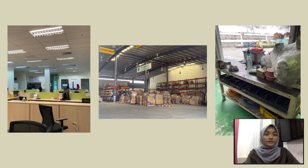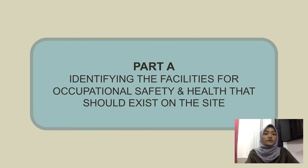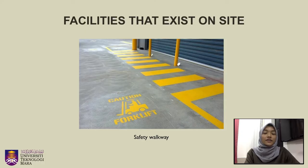So now, I'm going to talk about the first section of the assignment, which is the facilities available at the site. So during my internship at Carrier Malaysia, I had observed a few safety facilities that are provided in the building to prevent hazard. The first one is safety walkway. So it is a safe designated route designed to protect the safety of the people walking around the facility.